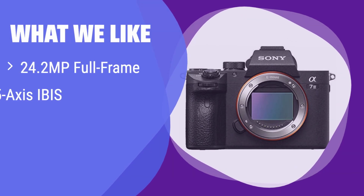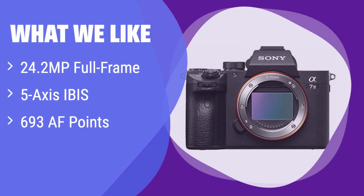What we like. For creators who demand exceptional low-light performance and incredible detail, this full-frame mirrorless camera is a standout. Its in-body stabilization is a game-changer for handheld shooting and video. If you prioritize image quality and flexibility in challenging lighting, this camera should be at the top of your list.